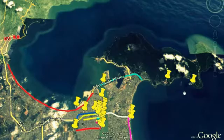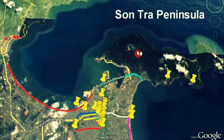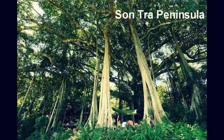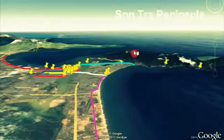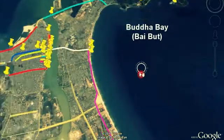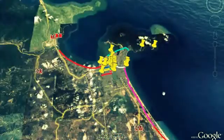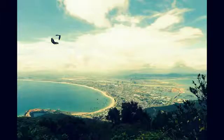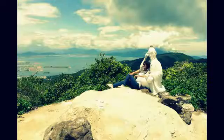Sơn Trà Peninsula is a large mountainous range. You can spend half a day exploring this area by motorbike. Have a break at Buddha Bay or many other small bays along here. On top of this Monkey Mountain is where you can get magnificent panoramas and breathtaking views of the entire city.